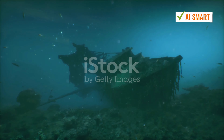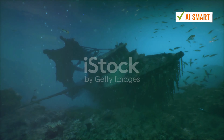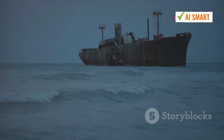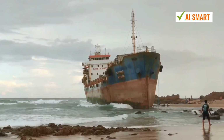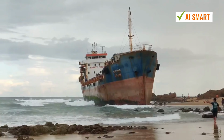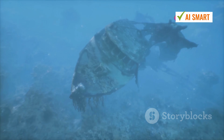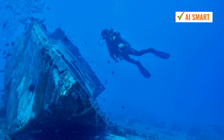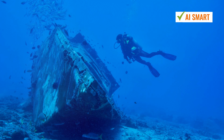Section 7. Lost at sea, found in our minds. Why we can't look away. Why are we so drawn to shipwrecks? I think it's because they represent the ultimate mystery, the power of the sea. They remind us that for all our technology and progress, nature is still in control. Every shipwreck is a story of adventure, danger, and loss. But it's also a story of human resilience and our enduring fascination with the unknown.